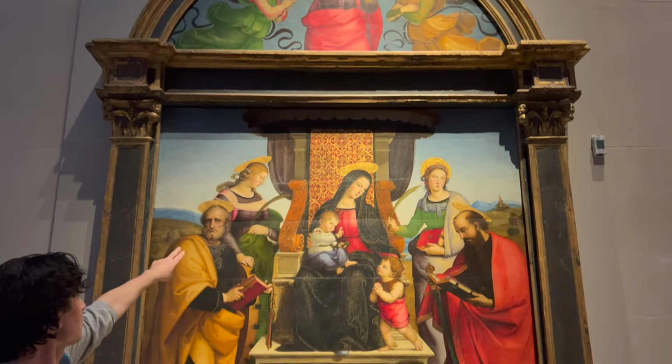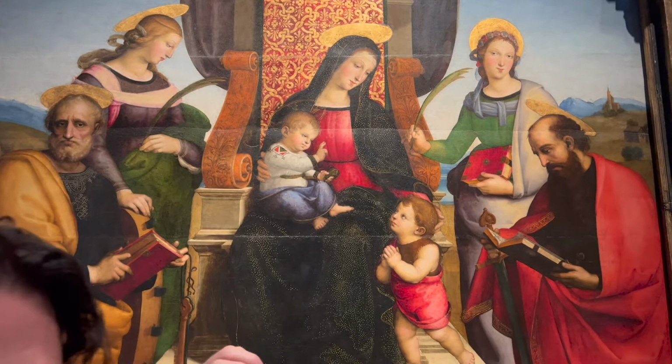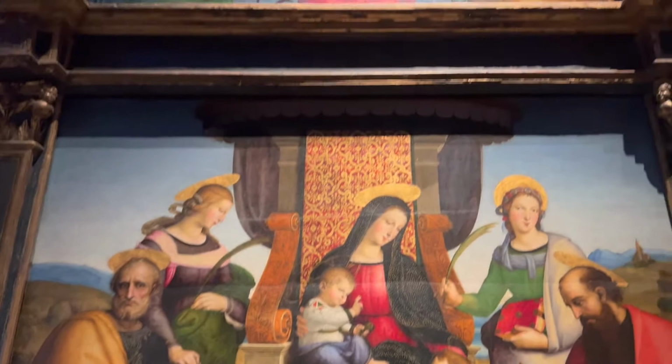These wrinkles around the eyes and in the forehead for 520 some years ago are incredible. Now the baby, I wouldn't say they got quite accurate because it looks like an adult face, but that was common for the art of the time. The halos were obligatory.